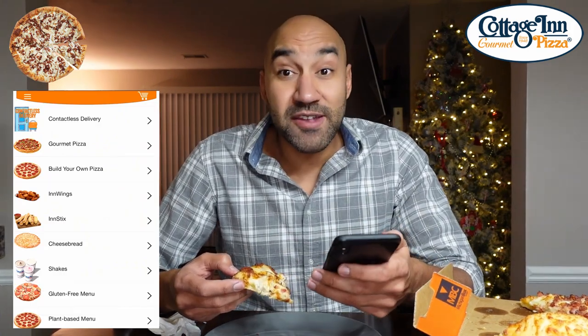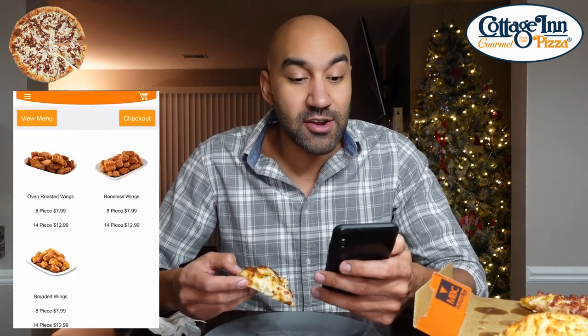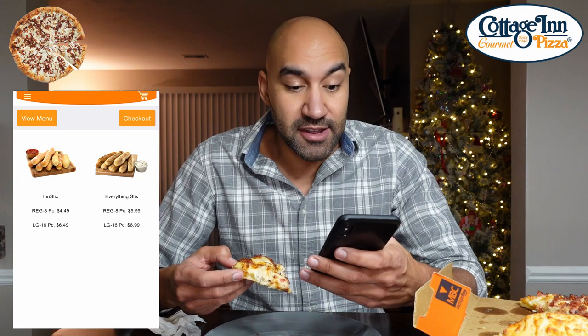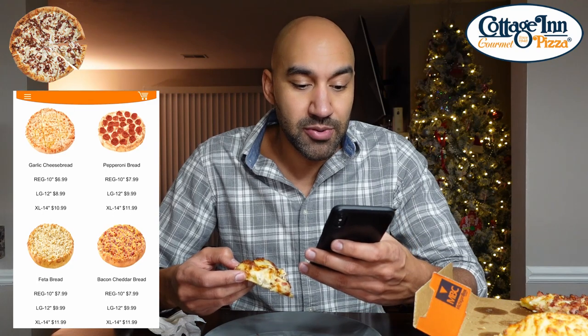So they have gourmet pizza, they got build your own pizza, they got wings, and under wings you can get oven roasted wings, boneless wings, breaded wings. Then they got Inn sticks, so basically your bread sticks, right? They got everything sticks, okay. They got cheese bread. Oh, well, all types of cheese bread. Toppings you can put on them.